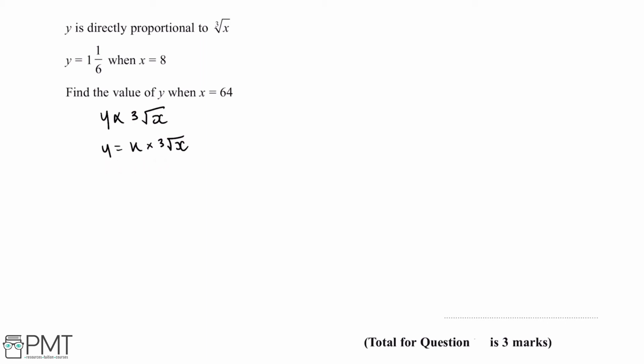Now to do this, we can substitute the values for y and x that we've been given in the question into this equation. So our value for y we've been given is 1 1/6, which we can rewrite as 7 over 6. So 7 over 6 is equal to k multiplied by the cube root of 8, which is the value we've been given for x. So the next thing we need to do is simplify this equation to make k the subject.